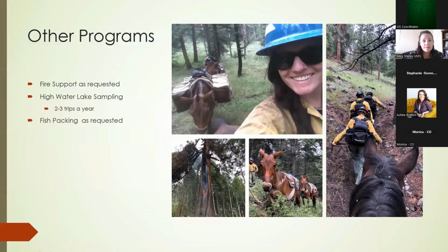So some other programs that they support is fire. Last summer we packed in the Hidden Lakes fire. They were talking about bringing in a helicopter, and said locally we were able to support them with a few mules and pack in water, so they were able to put out this tree fire. One of the major pluses of using stock instead of using air support is human safety.